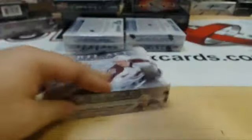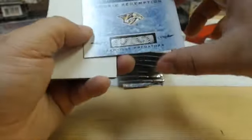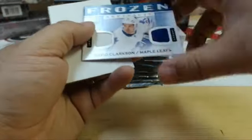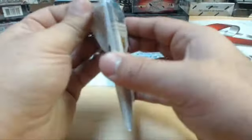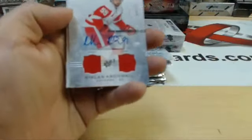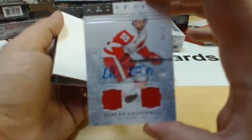All right, box number 6, guys, in our inner case of 14-15 Artifacts. Rookie Redemption goes to Nashville. The Toronto Maple Leafs, Frozen Artifacts, David Clarkson. For Detroit, numbered 4 out of 12, dual jersey auto, Niklas Kronwall. Nice hit for Detroit.